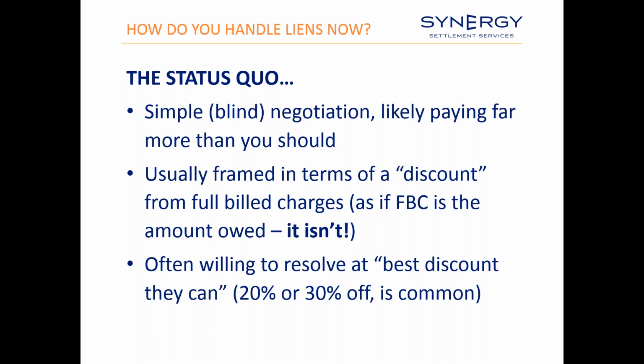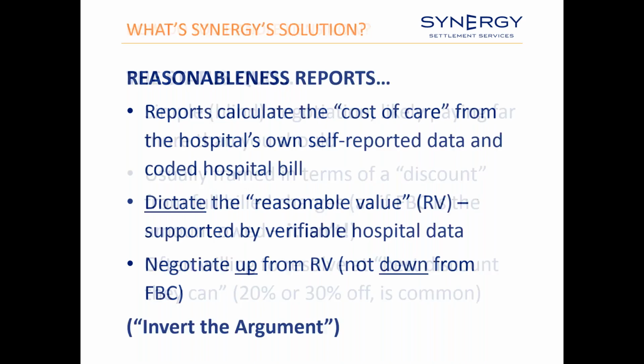So oftentimes plaintiffs' lawyers are willing to resolve these hospital liens just at the best discount they can get. And like I said, it's typically 20, 30, maybe 40%. Most plaintiffs' lawyers that I deal with are satisfied with a 40% discount. They think that that is a good discount. And I'll show you here in a moment why I disagree. I don't believe 40% is a good discount on most hospital bills.